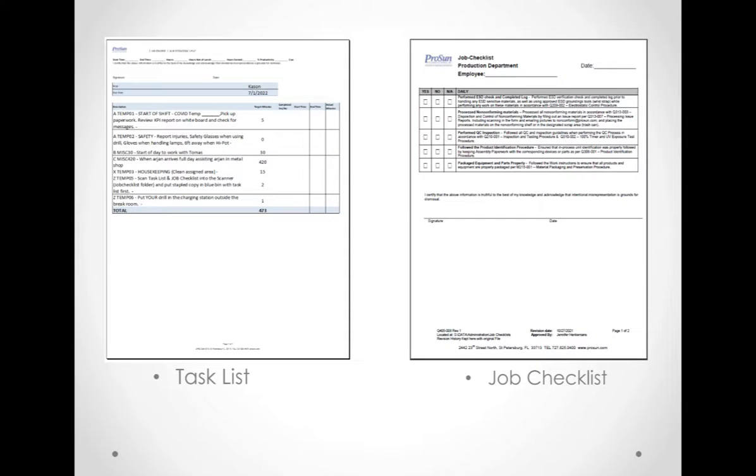You will get both a task list and a job checklist every day. The task list documents the targeted minutes it takes for you to complete a certain task. You must fill in if you completed the task or not, your start time, your end time, and the actual minutes it took you to complete said task. The job checklist has a more overall viewpoint, and you only mark yes or no.